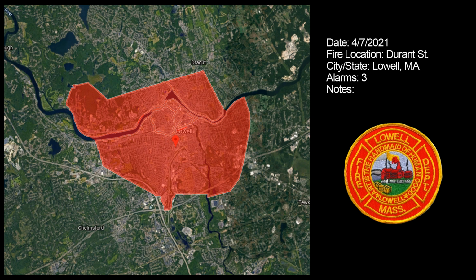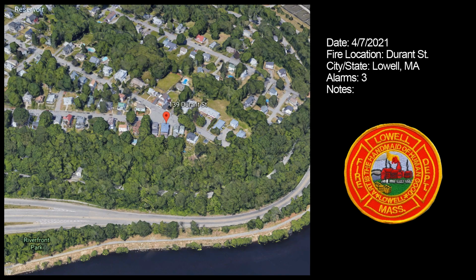Lowell Fire. Telephone alarm for a structure fire, 139 Durant Street. Engine 6, 4, 3, ladder 4, rescue, car 2 to respond. Striking box 648, cross street is Beacon.